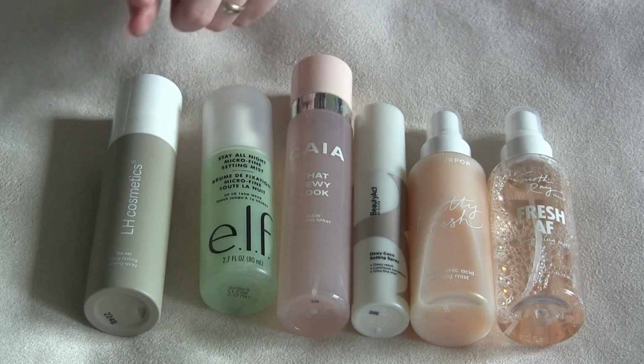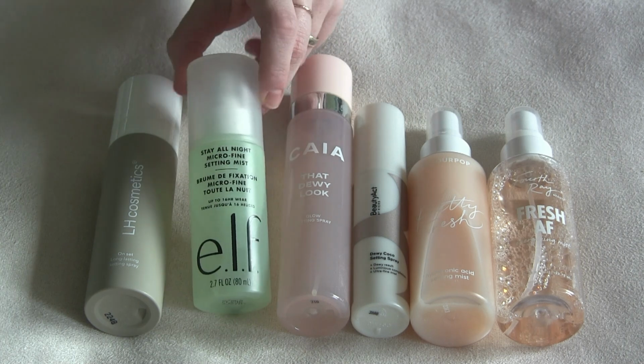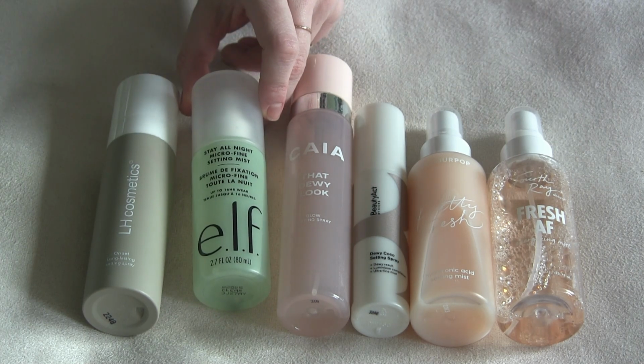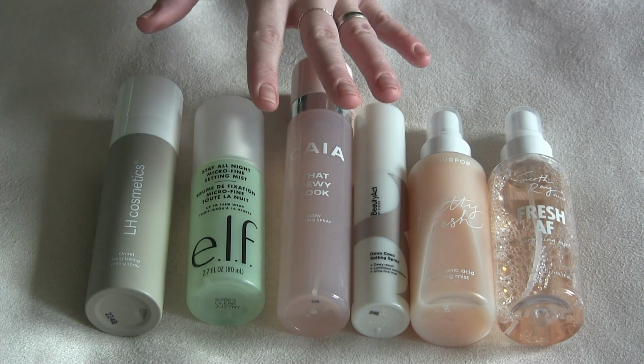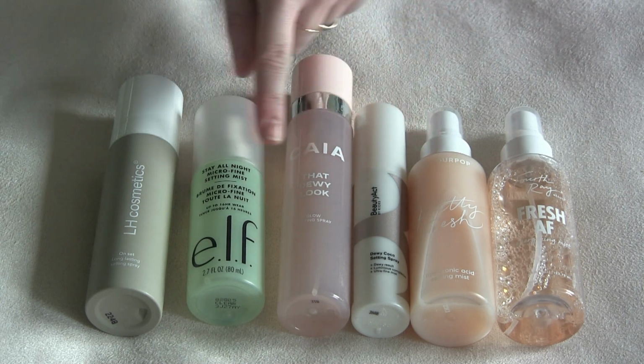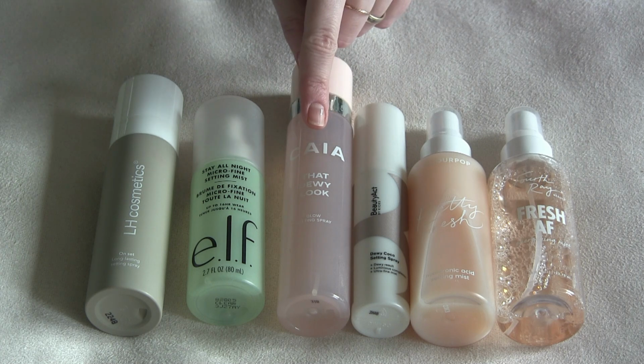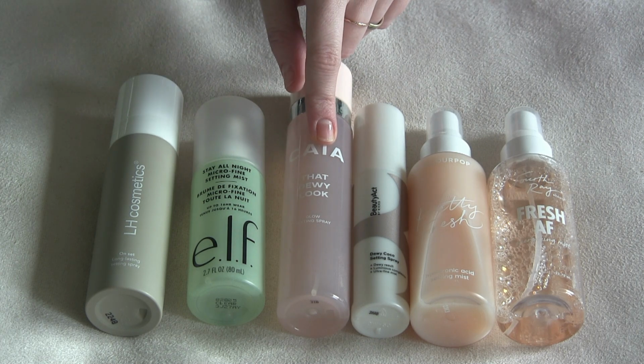This isn't as good for setting the makeup, but it does a good job. It's the e.l.f. Stay All Night Microfine Setting Mist. And also, the mists on all of these are really nice. I think my favorite one is probably this one.